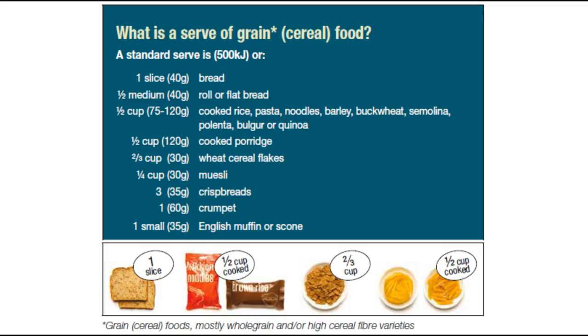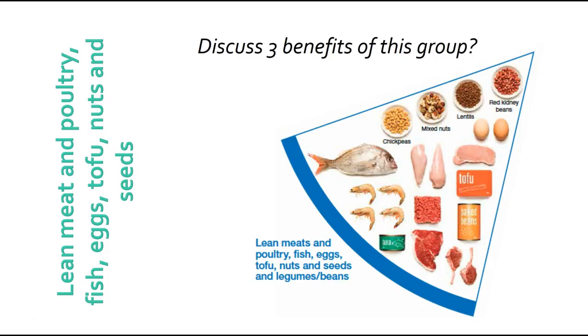So if we have a look at what a serving of grain looks like, we've got a whole bunch of different options there. This information is going to be really important for your next investigation.